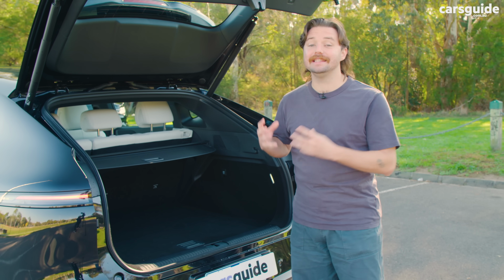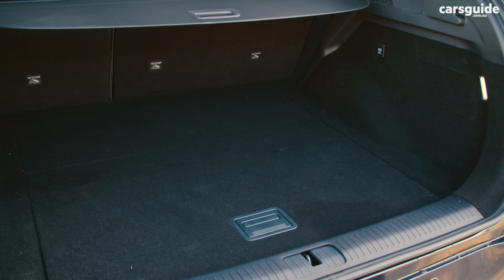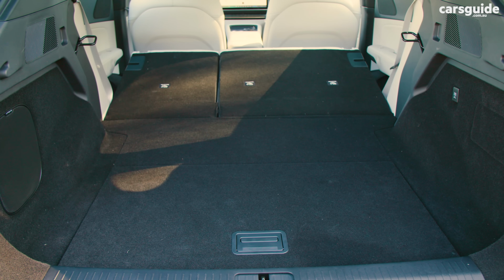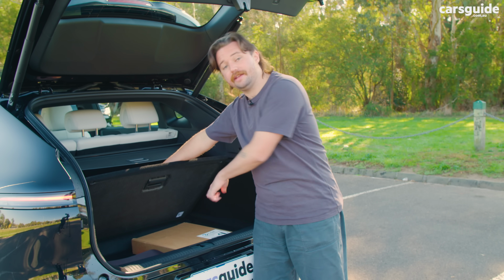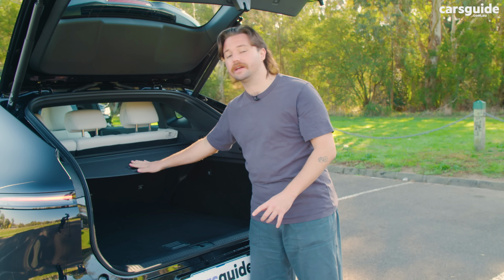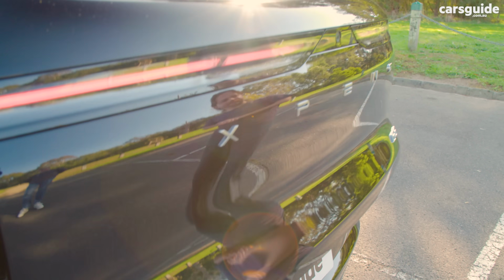position. Behind the rear seats in the XPeng, there's 571 litres of boot space, which is a bit more than the BYD, but there's also 1374 litres when you put the rear seats down. There's also another little bit of storage under there as well for things like the charging cable, plus you've got this luggage cover here as well, and just like before, an electric tailgate.